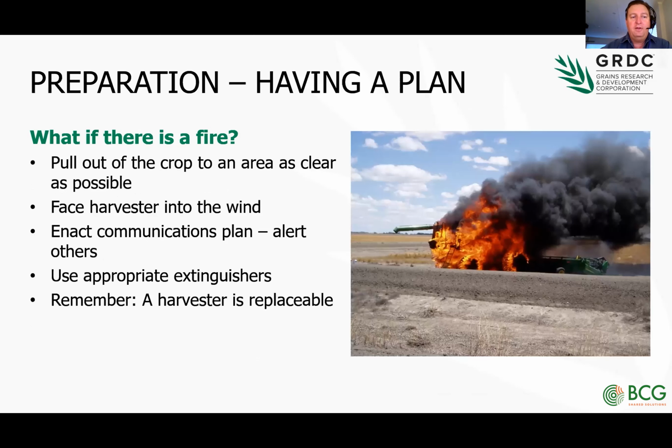So if you are unfortunately in a harvester that catches fire, I'd encourage you to get out of there as quickly as possible. Pull out of the crop. Push the harvester or point the harvester into the wind if you've got that opportunity, and then enact that communications plan. If you've got the opportunity, again, use your fire extinguishers. But look, at the end of the day, remember that harvester is replaceable. Give it your best shot, but don't put your life in danger. These things can be replaced. That's what insurance is for.